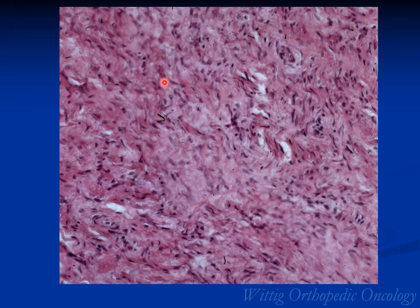This is a higher power view of fibromatosis, and you see the collagen fibers. They're wavy in nature, and even the nuclei are spindle shaped and somewhat wavy in nature. The more wavy ones are more consistent with myofibroblasts, where there are some contractile properties to them.